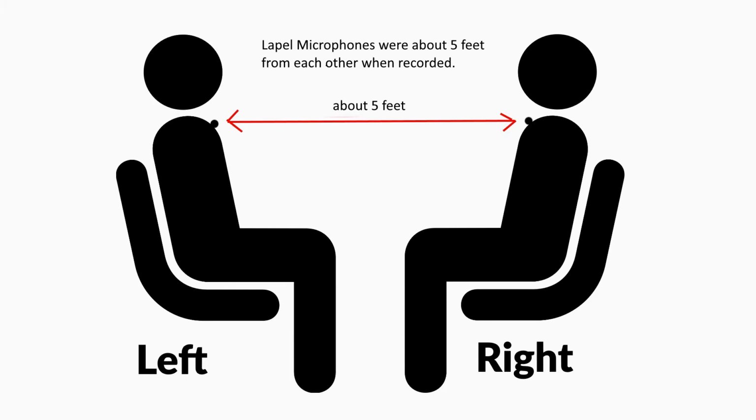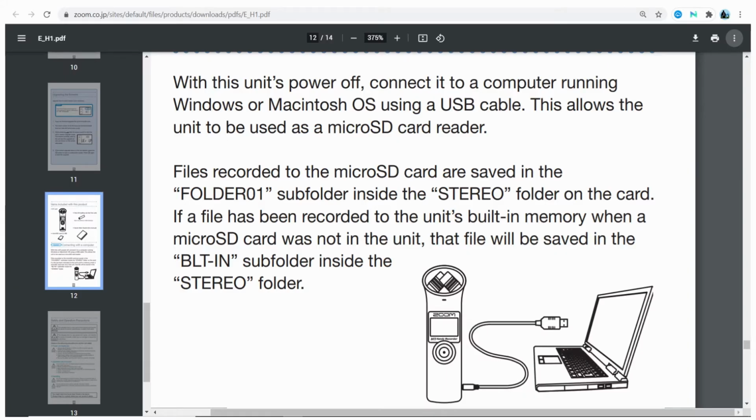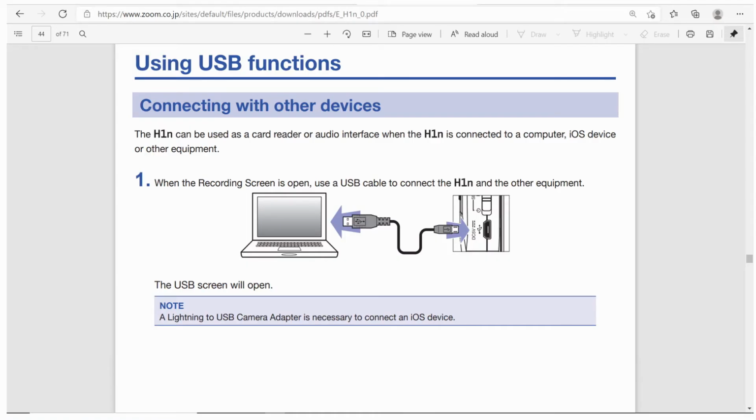The recorded audio file on the digital audio recorder can be copied to your computer either by removing the micro SD card from the digital audio recorder and using a card reader to copy the audio file from the micro SD card to your computer, or just connect a USB cable from your digital audio recorder to your computer to copy the audio file directly. The Zoom H1 uses a mini USB cable, and the Zoom H1n uses a micro USB cable to transfer audio files from the digital audio recorder to the computer.